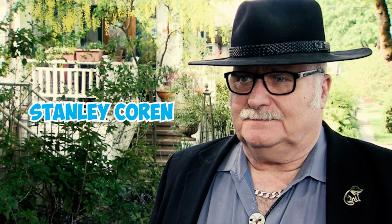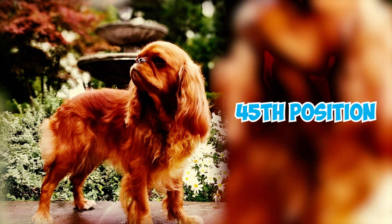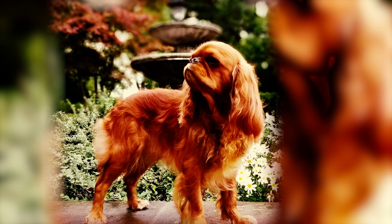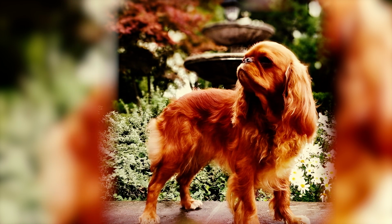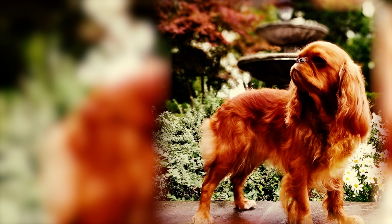Number 7. In Stanley Coren's book, The Intelligence of Dogs, the King Charles Spaniel holds the 45th position out of 79 dog breed groups in terms of obedience intelligence, classifying them in the average working intelligence category. These charming dogs can grasp new commands within 25 to 40 repetitions and typically follow the first command 50% of the time.